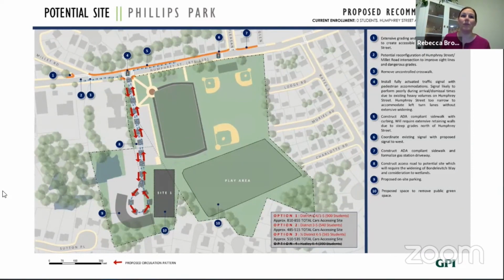And with the volume of pickup and drop-off activity that's likely to happen here, because walking would be so low, those queues are likely to extend back up onto Humphrey Street, creating additional congestion along the roadway. There is some parking area that is available, shown at number 9, but that area may also be flooded at times based on some of the wetland impacts, which I believe will be talked about more next week. But overall, what we found was that the Humphrey site really wasn't a great location in terms of meeting each of these criteria.